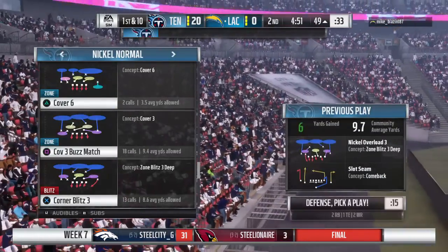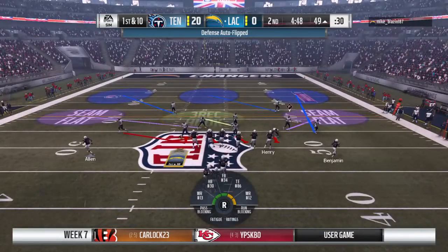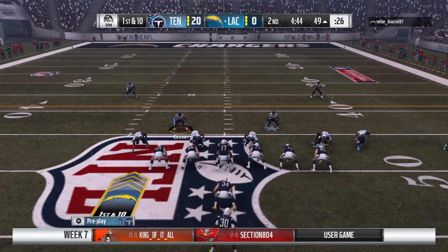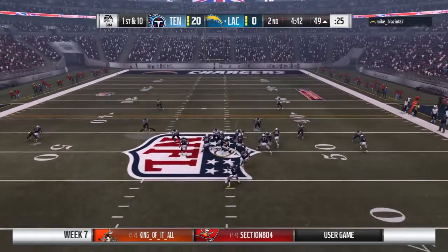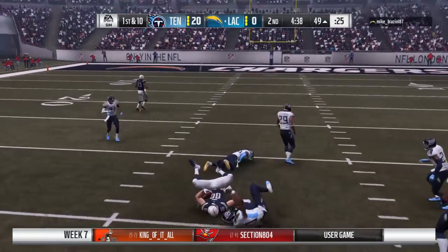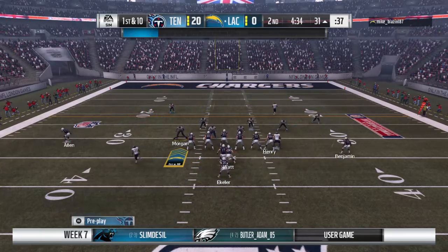It'll go as a gain of 6 that time, and it moves the chains as well. So operating from Tennessee territory now. Here's 1st and 10 at the 49-yard line. On 1st and 10, Rivers, and this complete to Henry over the middle. And he gets it inside the 35 and just shy of the 30.